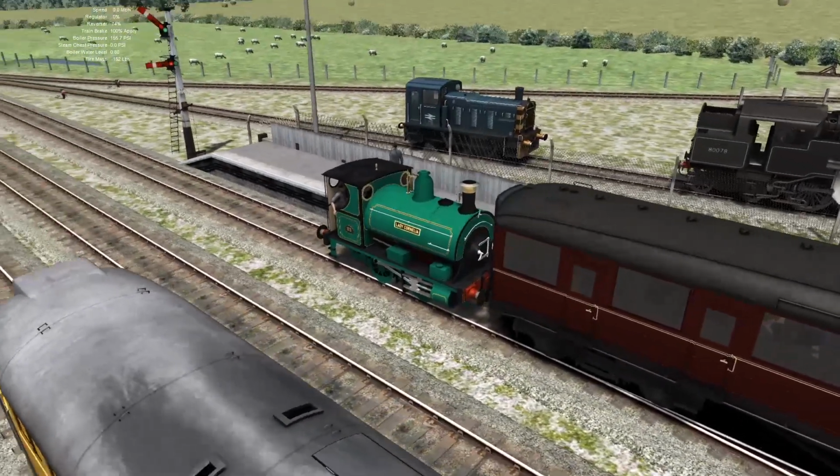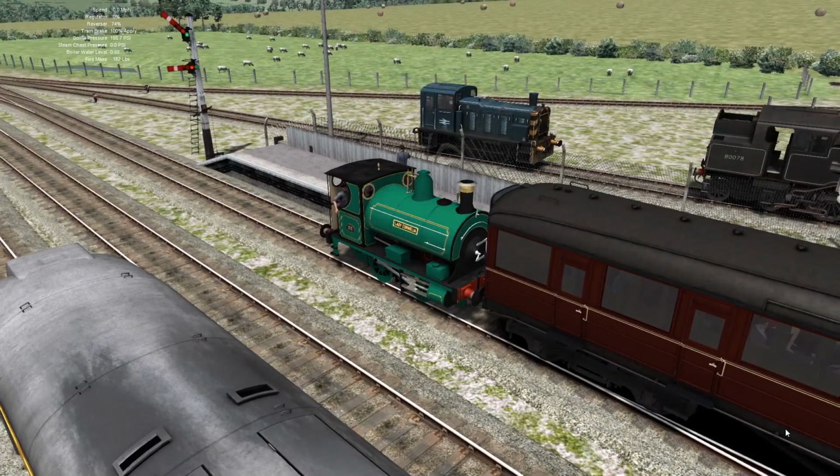Okay guys, so that's going to end off my video of the first look of the Wayside Works Peckett W4040 saddle tank locos. So go and grab this pack guys, fantastic for freeware. And yeah, it is great.